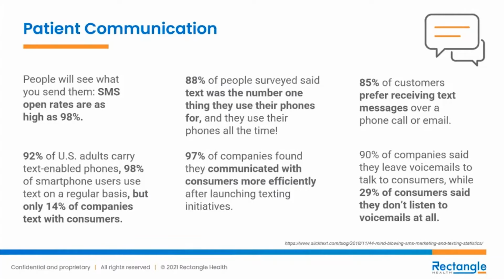Let's engage with them. Text messages are preferred over phone calls 100%, especially with the millennials and Gen X, I believe is the one below millennials, coming into the marketplace today. And many patients report that they don't even listen to voicemails. Think about how many spam calls you get for the limited warranty on your car. We don't even answer those anymore. So if I specifically don't know your number as my provider, I'm most likely not answering that phone. Conversely, if I get a text, on average, 98% of those texts are being opened.